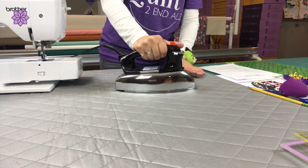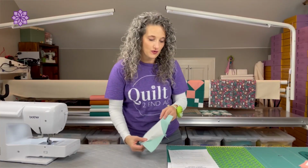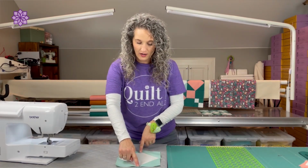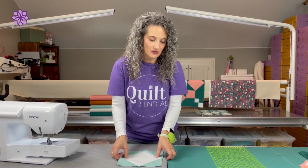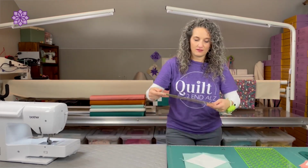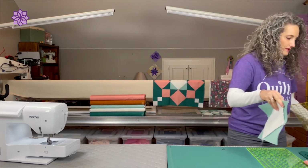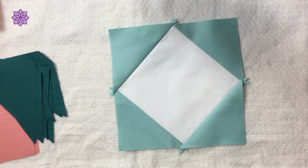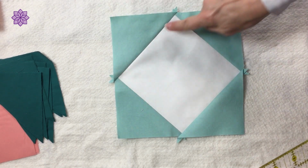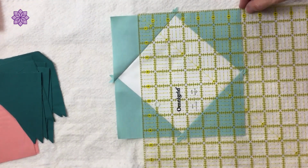We do want to trim this to 8.5 inches. And I want to show you how I'm going to do that, because we want to make sure that our square points stay centered. So I'm going to grab this, one of my large square rulers, and I'm going to line up, let's see, we'll do it underneath here so you can see it, and then I'll move it back over on the cutting board. But I want to make sure that these points stay centered. So I can't just lay this down and say, oh, here's 8.5, cut from there.